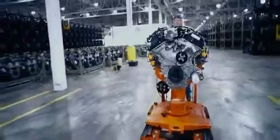EcoBoost engine 448AA, pulled from the Cleveland production line, stressed to the max for the equivalent of 150,000 miles, then sent to Kansas City to get installed in the F-150. Now, we've driven the same engine another 1,900 miles over the Rocky Mountains to the forests of the Pacific Northwest.